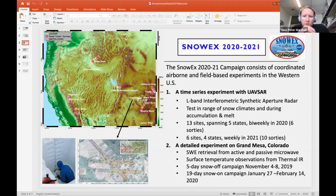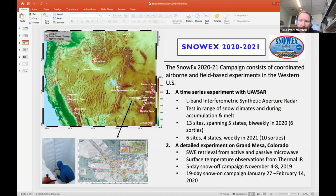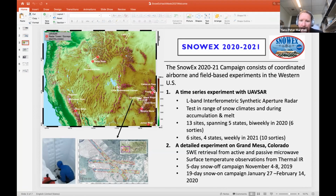So what did we do over the last 2 years, which is going to be a lot of the data that you will be working with. Over 2020 and 2021, we had a coordinated airborne and field-based set of experiments in the Western US. That was divided into two groups. One is a time series experiment with UAVSAR, an L-band interferometric synthetic aperture radar. We wanted to test that as one approach to monitoring snow in a wide range of climates and during both accumulation and melt.